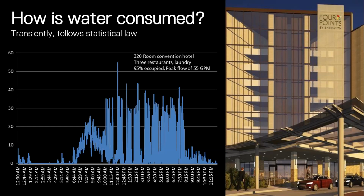Now, as you can see, we had a slightly smaller peak at, let's say, the 7 to 9 a.m. range. That's your shower period. And then it peaked a little bit higher right around between 11 and say 1 p.m. That's when the lunch restaurants started, but also when the laundry kicked on. So as you can see, we hit 55 GPM, not very often. We hit it a couple times a day maybe.